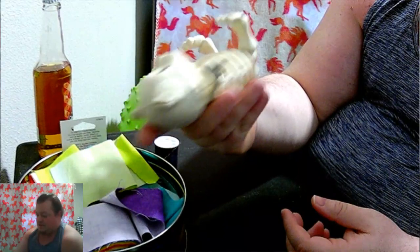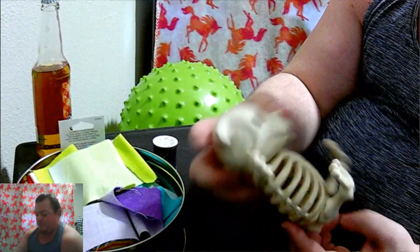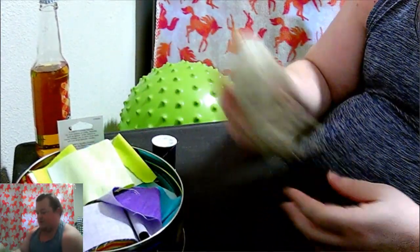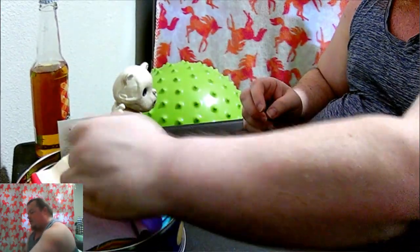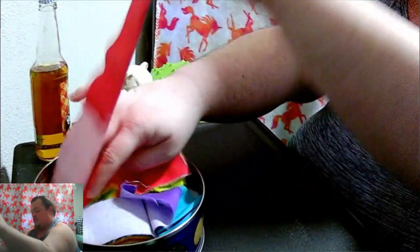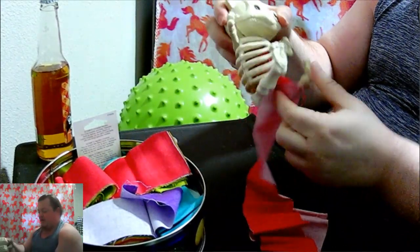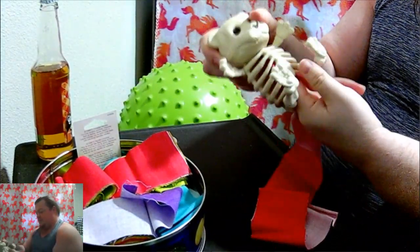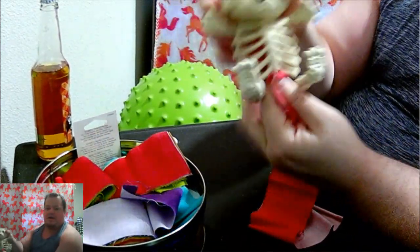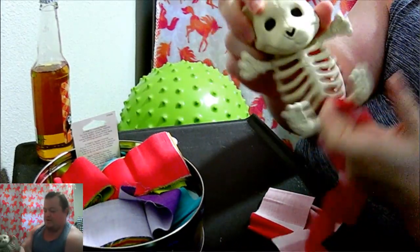Cute little dead teddy bear. But we're going to turn him into something a bit more gruesome for Halloween. So first things first. We're going to take some of this red fabric, and we're going to tuck it up inside him to see how it looks as if there's flesh inside or not.